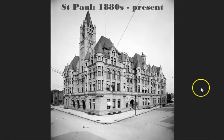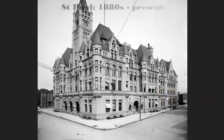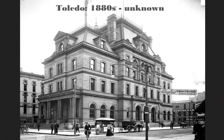St. Paul, Minnesota. 1880s built. Still stands. Very castle looking as well. Toledo, Ohio, 1880s. Demolished, not sure when. Horse and buggy days. Very similar features.